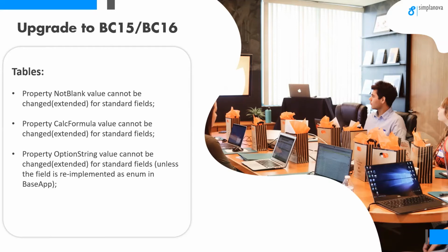So regarding tables, we had the property NotBlank limitation, where a NotBlank value cannot be changed except for standard fields. What we used in this project was the OnAfterInsert and OnBeforeRename events to test if the field is not blank, and return an error if it is blank. Then we had a property CalcFormula limitation, which also cannot be extended. So what we did, we copied the standard field to a custom range, changed the CalcFormula, and replaced references throughout the solution.